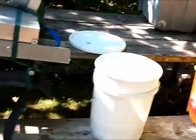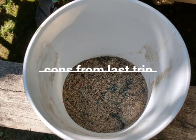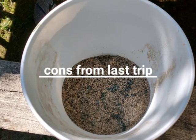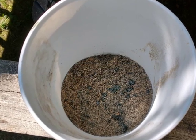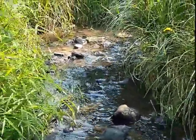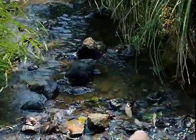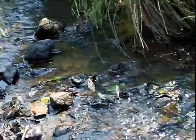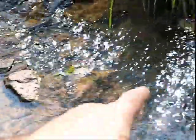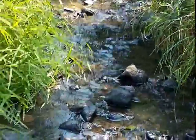I found a nice little spot. So I think here is where I'm going to be digging. I'm going to put a little dam right across there, I think. Up all in this area here. We'll do a couple test pans and see what's going on. See what happens. Nice little area.